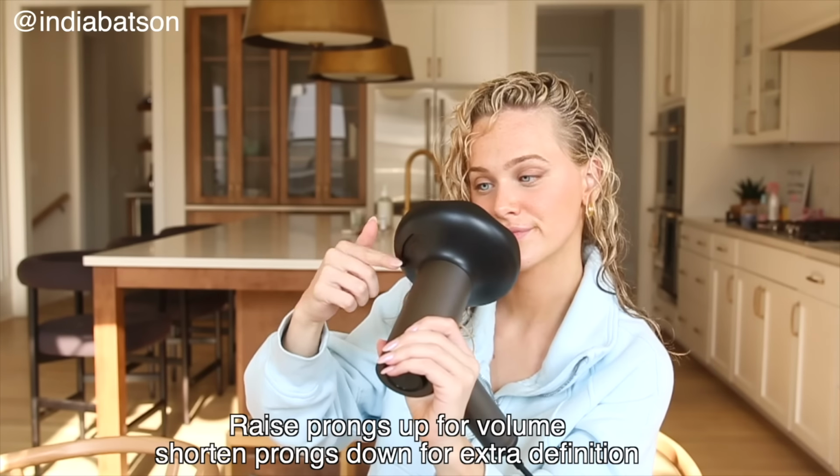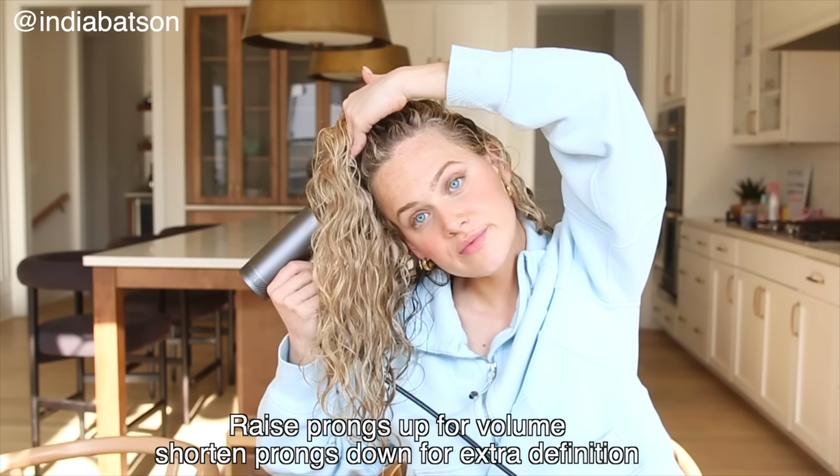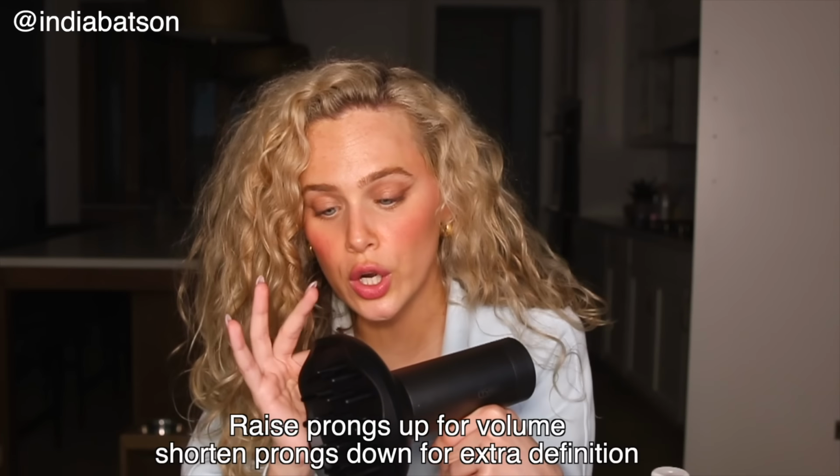So what you wanna do is, of course, pop on your diffuser attachment. This diffuser in particular is really cool because it has an adjustable head where you can elongate the teeth or shorten them. While the longer teeth setting is gonna give you a little bit more volume at the root, the shorter teeth setting is gonna give you a little bit more definition. You guys know me, I opt for volume, so length all the way.